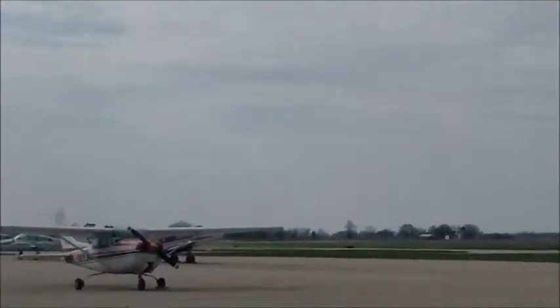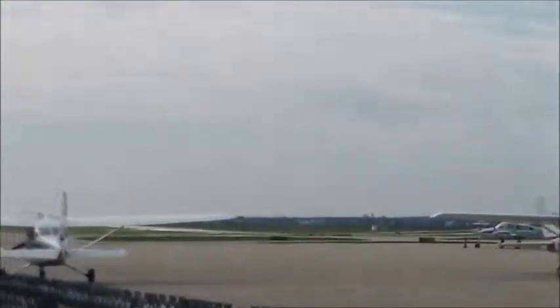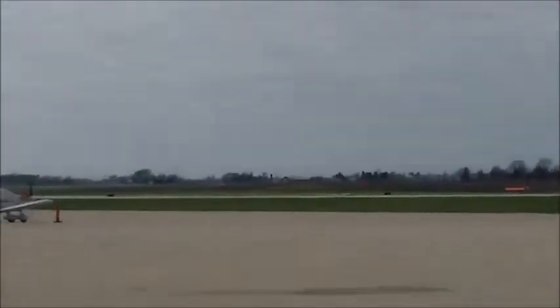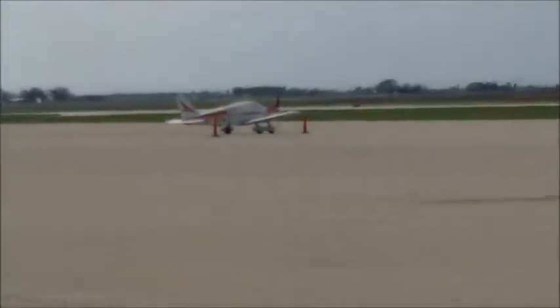But he did take off from that runway, guys. So let's see where he's going. No, that's not him. He's too big, too small. No, this one that we saw this morning, guys, it had like a couple of passenger seats. It was huge.